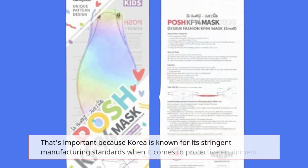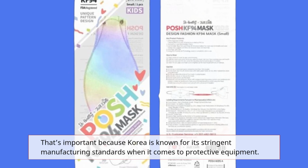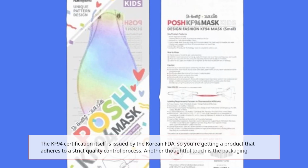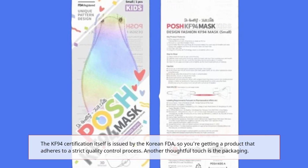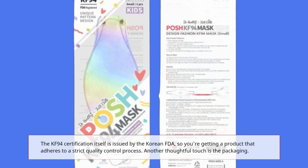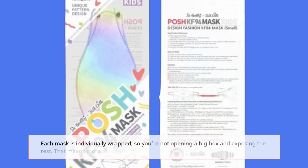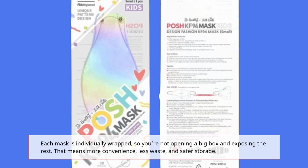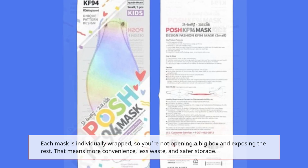That's important because Korea is known for its stringent manufacturing standards when it comes to protective equipment. The KF94 certification itself is issued by the Korean FDA, so you're getting a product that adheres to a strict quality control process. Another thoughtful touch is the packaging. Each mask is individually wrapped, so you're not opening a big box and exposing the rest. That means more convenience, less waste, and safer storage.